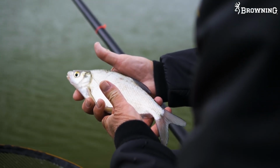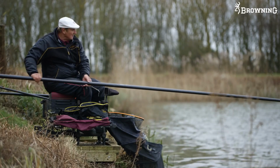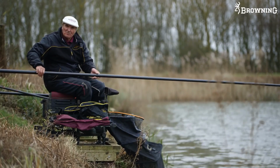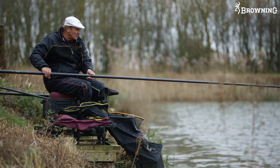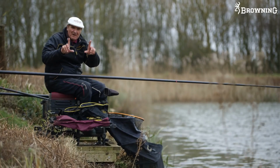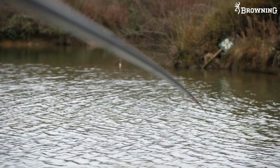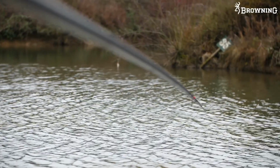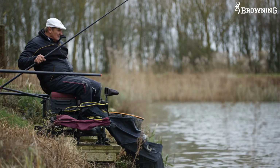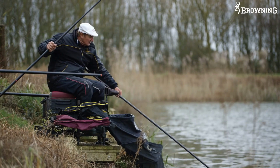Straight back and I'm into another fish. The secret at the moment for me is fishing just a little bit past where I've fed, not much, just a tiny bit. I've got another fish on, probably about that far past where I put my bait in. Now this fish, I've got a lift bite already. This time of day I could see, I've got that nearest dropper shot fairly close.